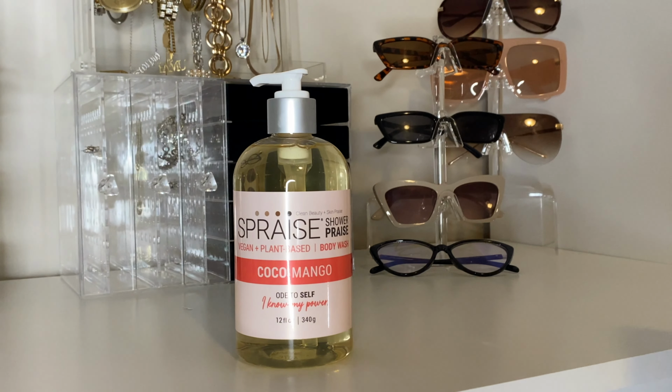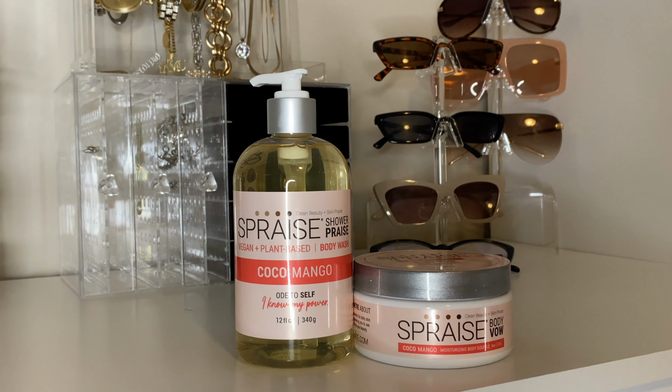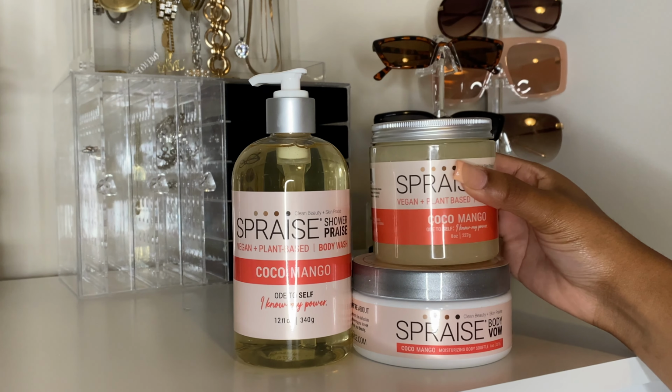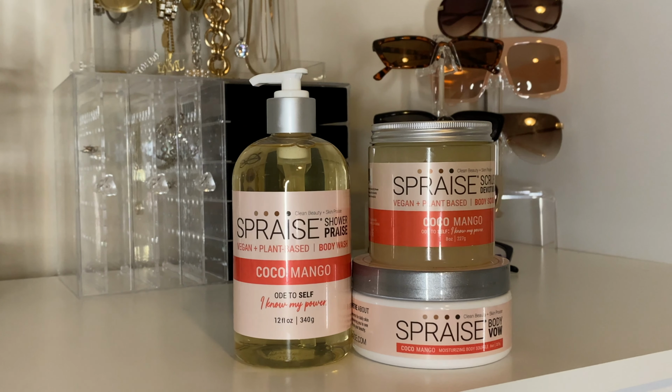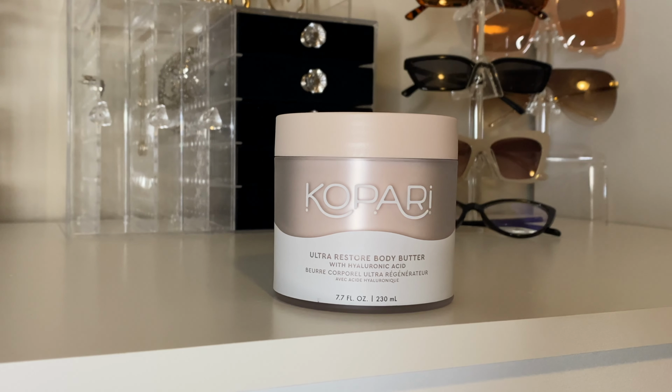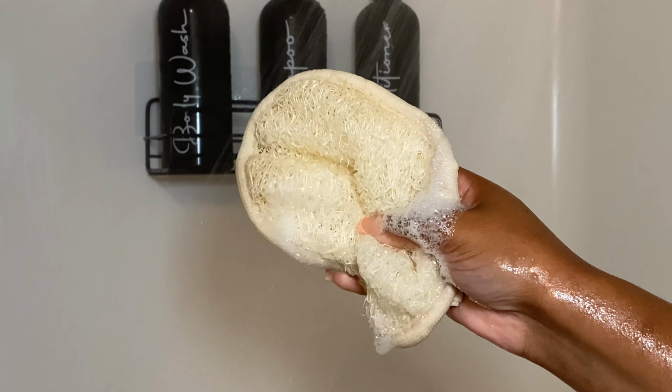The first clean beauty products that I'm using is by Sprays. It's vegan and plant-based, and the scent is cocoa mango, and it smells so good. It comes with a body wash, a body butter, and a body scrub. Next, I have another body butter that I decided to use by OKae, and it's their Ultra Restore Body Butter with hyaluronic acid. And then I'll hop in the shower, and I love using this exfoliating pad.